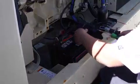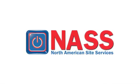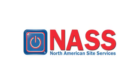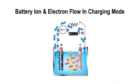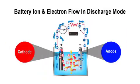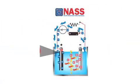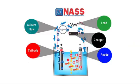Consult IEEE standards for battery sizing and installation before choosing a battery. North American Site Services uses rechargeable batteries. Lead acid is the most common battery used. In the charge mode, ions and electrons flow from the anode to the cathode, and from the cathode to the anode when discharging. A planned maintenance program includes checking the operation of the static battery charger.